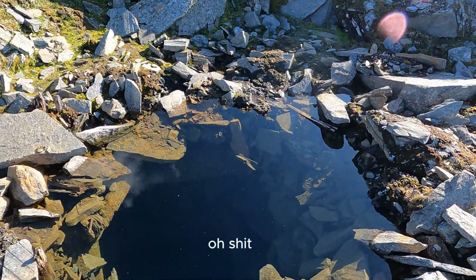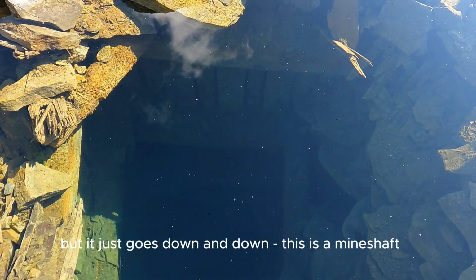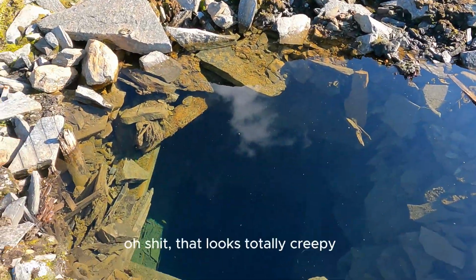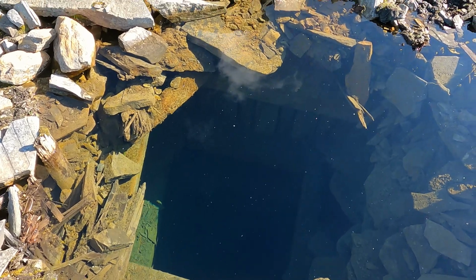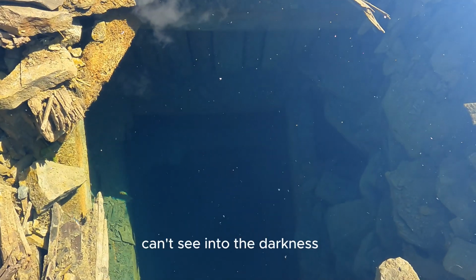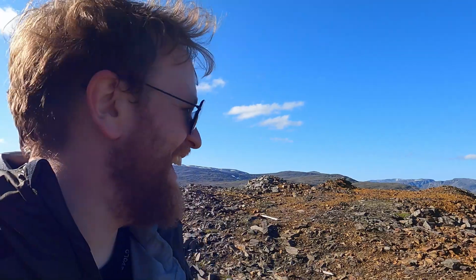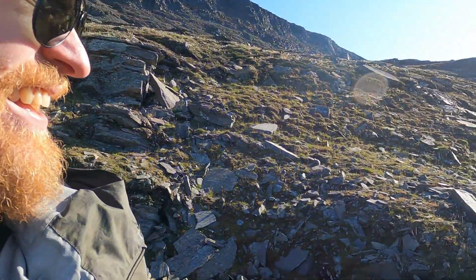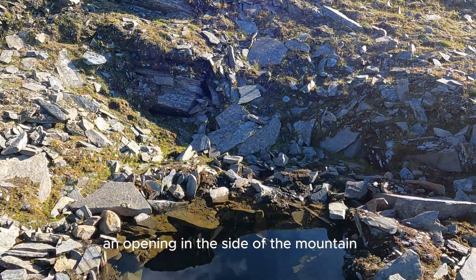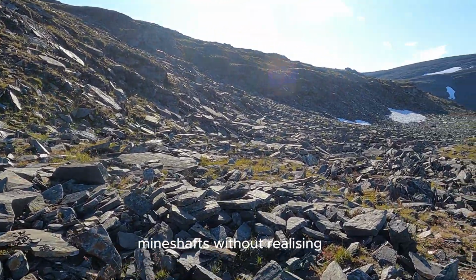Oh shit. I don't know if you can see this. But it just goes down and down. This is a mine shaft. Hey, we found the mine shaft. Oh, that looks totally creepy. Just water, filled with water, and you can't see into the darkness. It's so dark. That feels really creepy. I like it. Maybe there are more. I didn't know they were going to be this hidden. I thought it would be like an opening in the side of the mountain, but they've gone straight down. So maybe I've walked past more mine shafts without realizing.